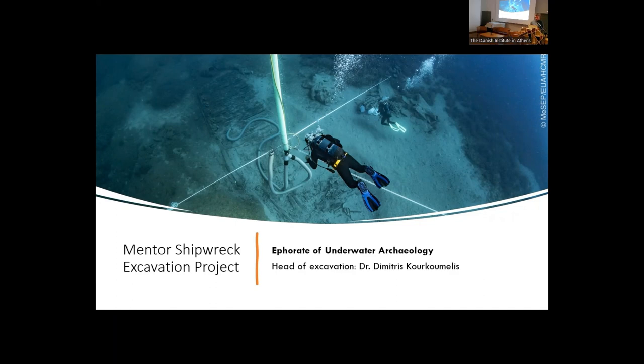So this is the ship. The Mentor was the brig that was commissioned by Lord Elgin to take the marbles from the Parthenon to London. And on the way to London in 1802, it sank outside Kythira Island in Avlemonas with everything that it was carrying. The marbles were retrieved 1 or 2 years later by diving, and this excavation is focusing on the ship itself and has been going on since 2011.